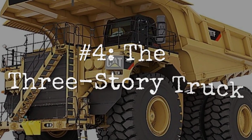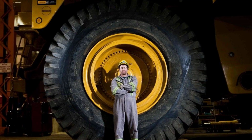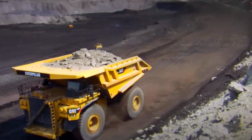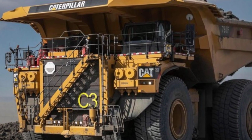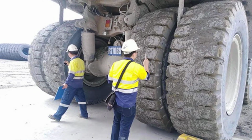Number 4. The 3-story truck. If you have ever seen one of these in person, you know exactly why it is on this list. The Caterpillar 797F is the largest production mining truck in the world, and its dimensions simply do not look real. Its tires are nearly 13 feet tall. A full-grown adult does not even reach halfway up the tire.